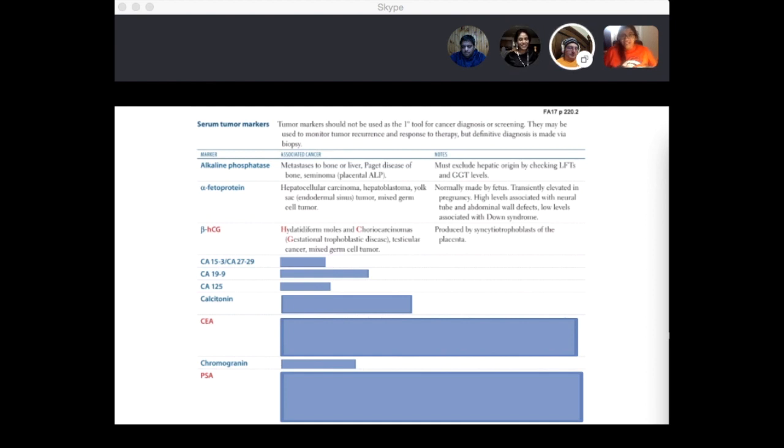Alrighty, so now we have CA15 or CA27-29. What is this guy associated with? Breast cancer. Yes, breast cancer is correct. And we have CA19. Pancreatic adenocarcinoma. Correct. And we have CA125. Ovarian tumors. Yes, ovarian cancer.